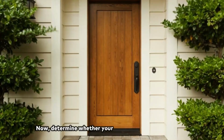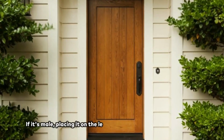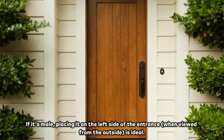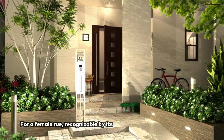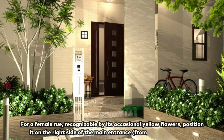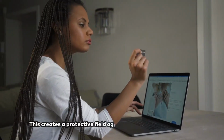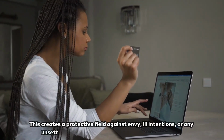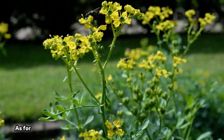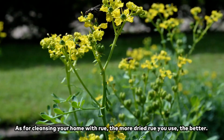Now, determine whether your plant is a male or female rue. If it's male, placing it on the left side of the entrance, when viewed from the outside, is ideal. For a female rue, recognizable by its occasional yellow flowers, position it on the right side of the main entrance, from outside to inside. This creates a protective field against envy, ill intentions, or any unsettling vibes that might hinder your future projects.